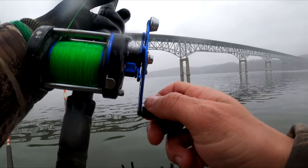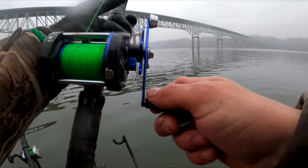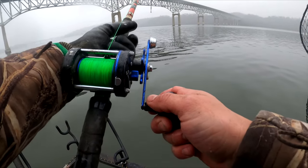Hopefully the audio is all right. I know the bridge is loud, and it's raining, which can screw up the speakers. I hope everything's working.